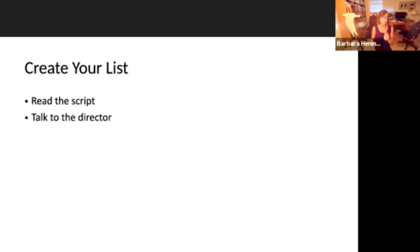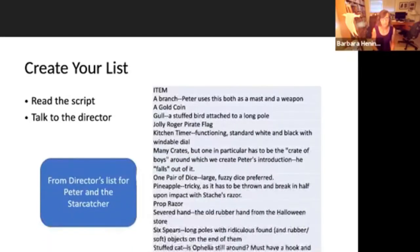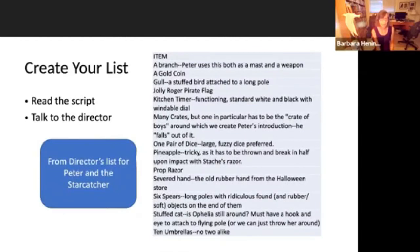Okay, so we have some pictures here of the list. This was the list for Peter. This is actual part of the list that the director gave me for Peter and the Starcatcher. That's a strange show, and there's a lot of crazy things that happen in it, like I want a Jolly Roger pirate flag, but I also want a pineapple that has to be thrown and break in half when somebody hits it. So later in this talk, we'll take a look at the gull and also some spears that a particular group of people had to use on stage. And the description was ridiculous, found objects and rubber or soft objects on the end of them, which wasn't quite what we ended up with.